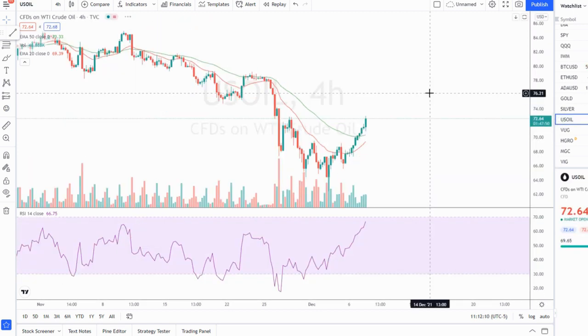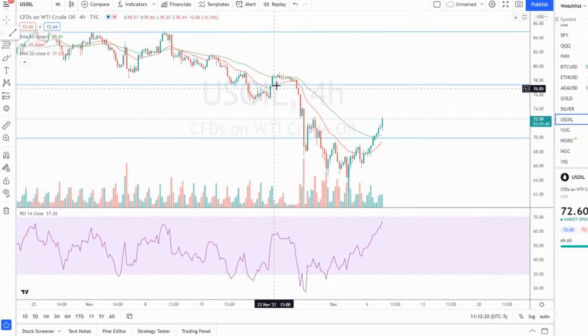And US oil, this one actually looks like a very nice trade. After oil crashed last week, a lot of accumulation, and then we see it rip up higher over the last couple of trading sessions, clearly finding strength over the 20 and the 50 EMA.